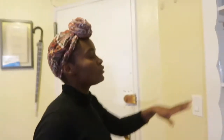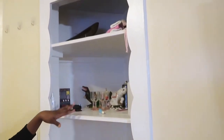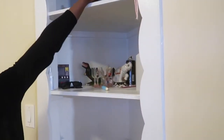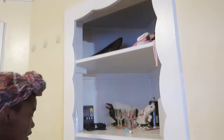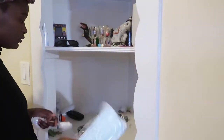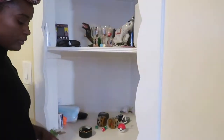This is our little area where we'll keep our keys and stuff, and just whatever decor. I gotta reorganize here. We keep our hats up there, and you know what's happening with the pandemic right now, you gotta have your mask. So it's good to have it right at the door. When we're leaving, we just grab one. So that's where we keep that.